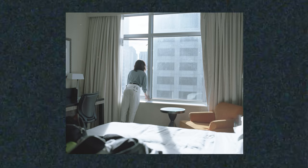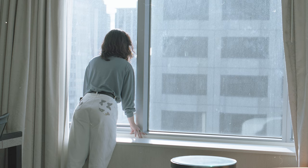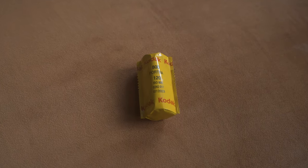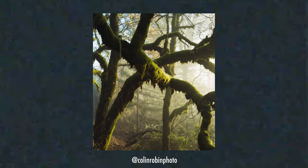Now, that's not necessarily a good or a bad thing, just a creative decision to think about when you're selecting your film stock. By and large, in my opinion, these two film stocks will keep you covered for 99% of scenarios, offering great color rendering, flexibility, and sharpness.